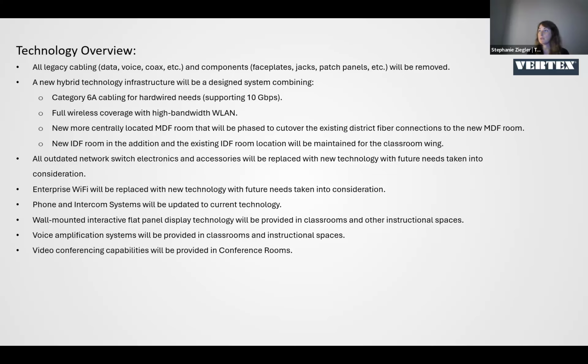Enterprise Wi-Fi will be replaced with new technology. Intercom and clock systems will be updated with current technology. Existing VoIP phones will be reused with new hardware provided where necessary. Wall-mounted interactive flat panel display technology will be provided in classrooms and other instructional spaces, as well as voice amplification systems. And then video conferencing capabilities will be provided in conference rooms.